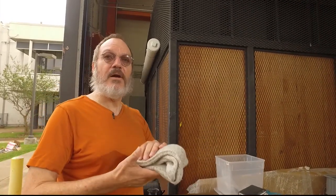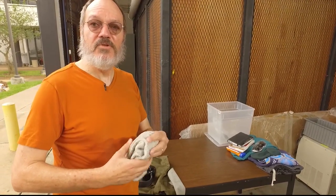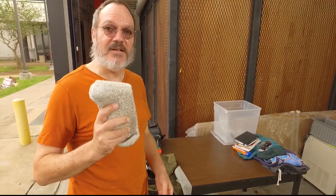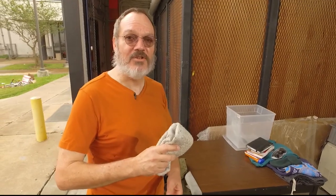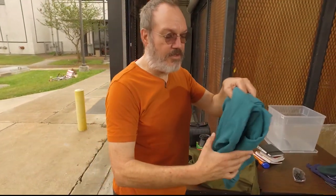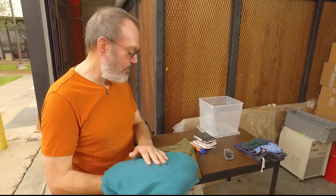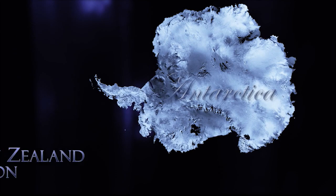I only have one pair with me, and the reason is because I shipped my own personal ECW gear out from Houston, so it's already in McMurdo waiting for me. I do have to have one set because they will not let you on the plane from Christchurch to McMurdo Station if you don't have the proper ECW gear with you. One pair of expedition weight thermal underwear, and I think I shipped 4 other pair down there, so I'm all set.